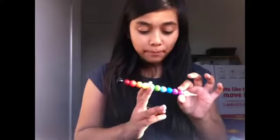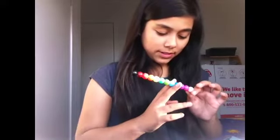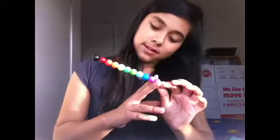Sour apple, blueberry, I have no idea what this is. Grape, strawberry, and passion fruit. There's a new color in Smiggle, it's red. Yeah, red.